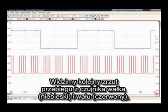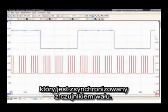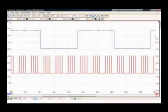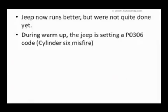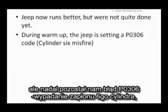And here's another capture of the cam crank signals after the cam sensor was replaced. And you can see we now have a nice clean square wave out of the cam sensor, and it is now synchronized with the crank sensor. So that takes care of the coil driver issues, but we now have the P0306 cylinder 6 misfire issue.